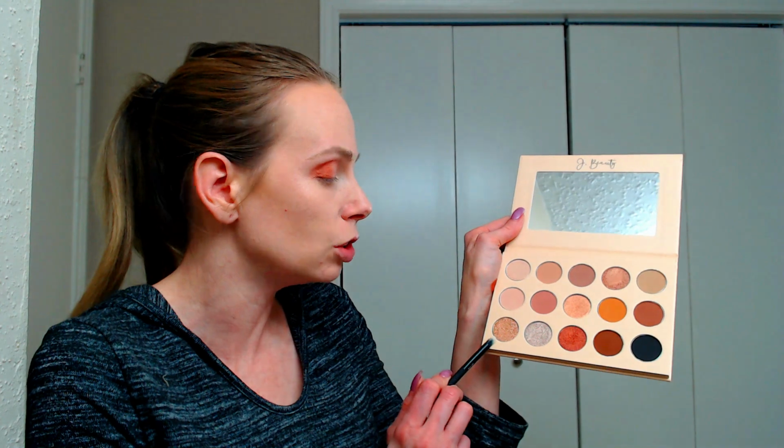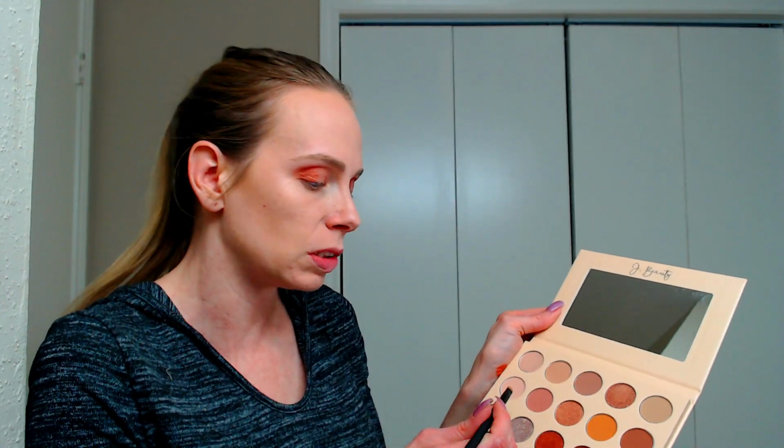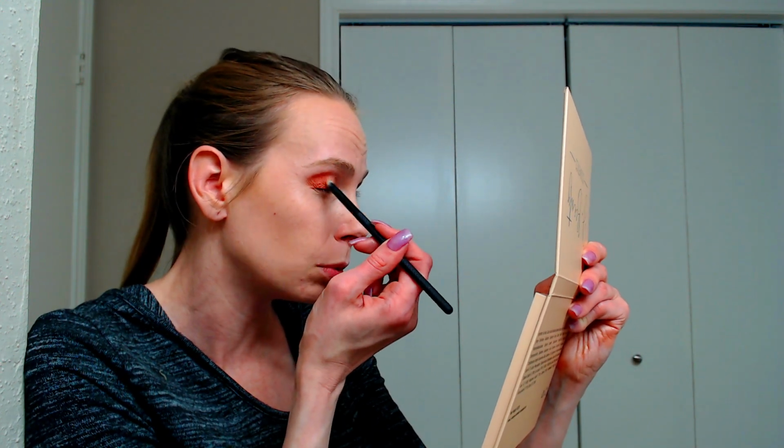I'm very excited. Okay, so now I want to add a little bit more glam to it. So I'm going to go back into this first one we swatched that was really gold. I'm going to grab it. This is a Moda 420 detail brush. Ooh, look at that. We're going to grab this and go right into the center. Oh, wow. There we go.